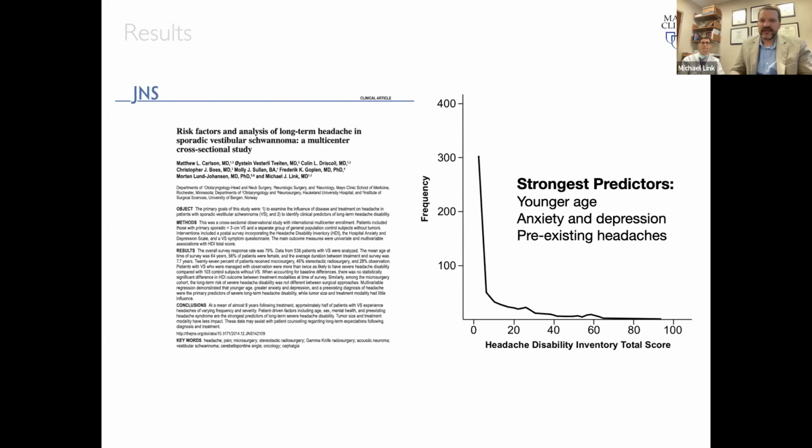So for headache, being younger, having a history of anxiety or depression, or having existing headaches before treatment was the strongest driver of having bad headaches after treatment. Initially, right after treatment, you're more likely to have pain after surgery. And of course, that makes sense. You just had an operation with an incision. But if you follow people out long enough, actually, there's no substantial differences in headaches when you get out years after the treatment. But in the short term, of course, pain's a little bit worse after surgery than other things.